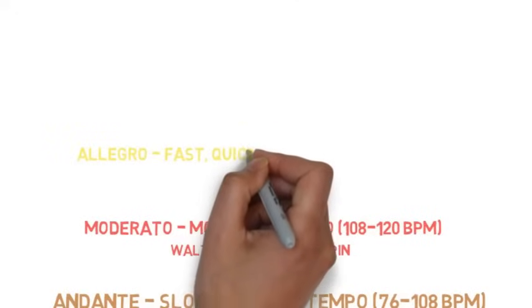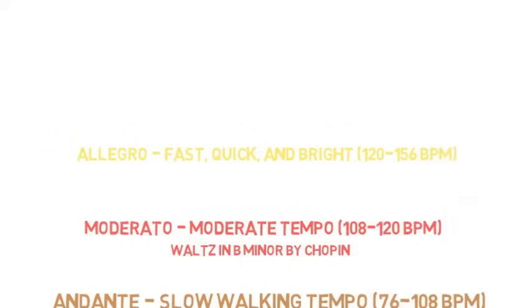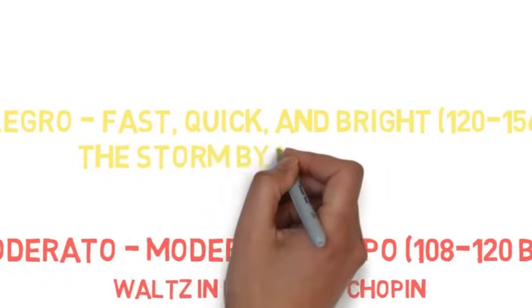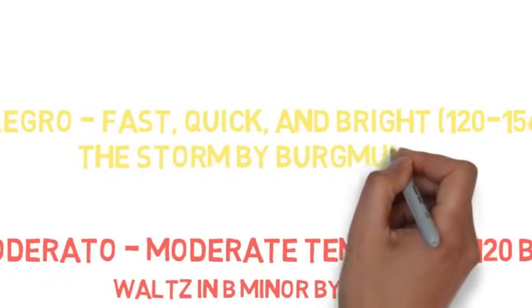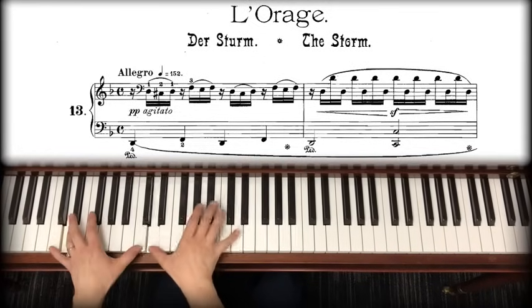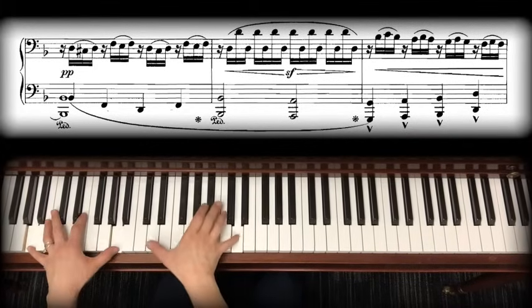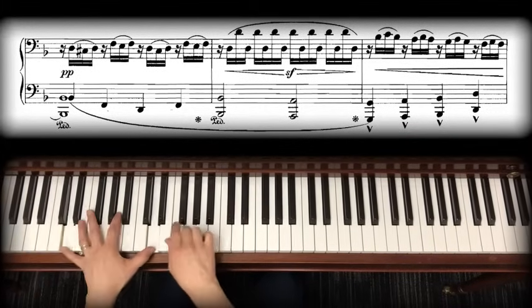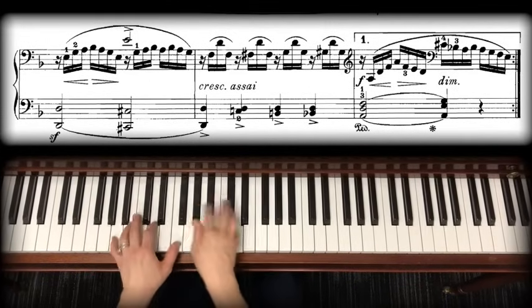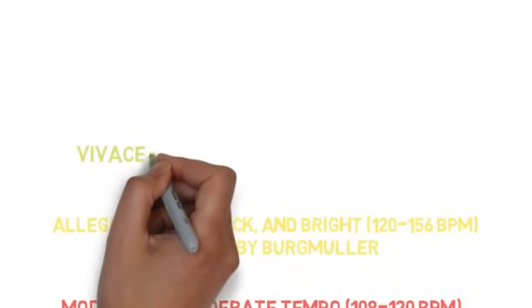Allegro means fast, quick, and bright, about 120 to 156 beats per minute. Yes, now it's getting pretty fast. So the example we have here is The Storm by Burgmüller. This music is getting a little bit faster now.